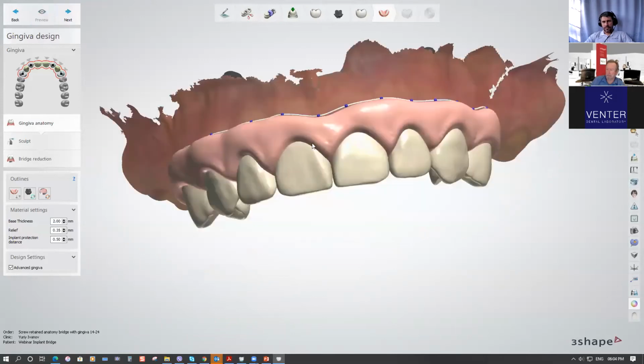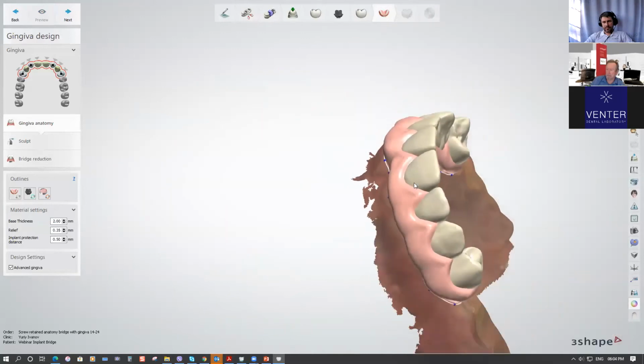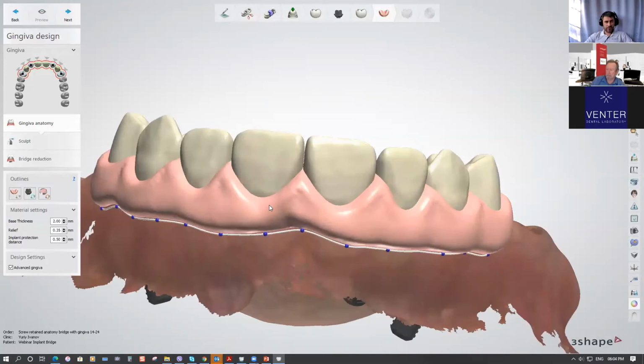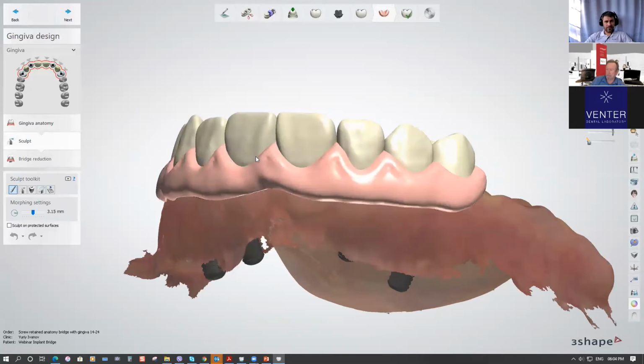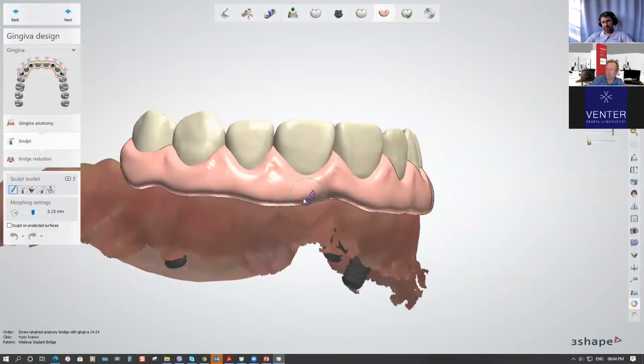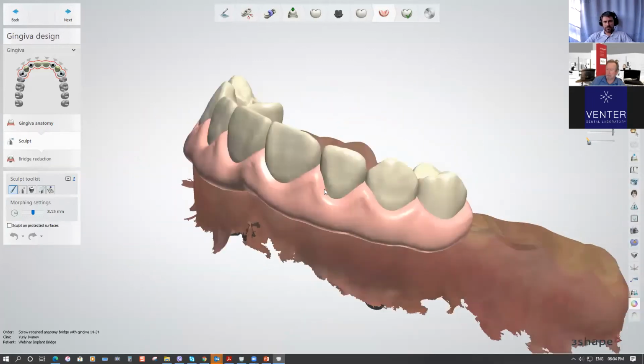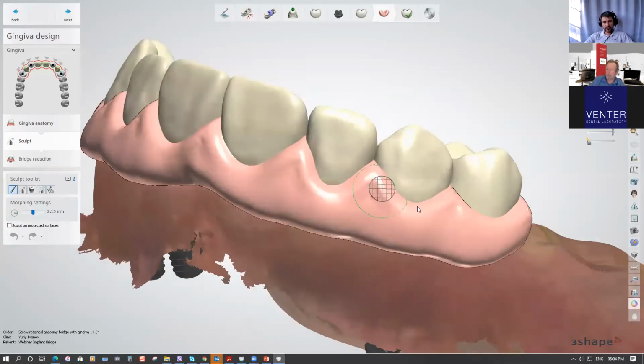Yeah, this is the gingiva, and this gingiva is making teeth a bit shorter, and this is the reason to come to the next step and modify gingiva, because you could see I'm just clicking and gingiva has the pretty nice shape all around the teeth. Only I wanted to do some correction like this to open a bit more the cervical areas.